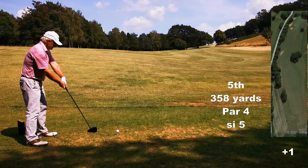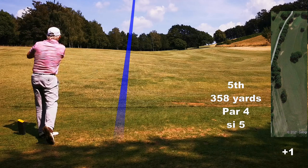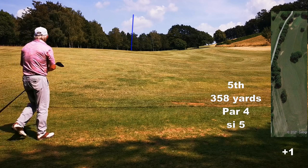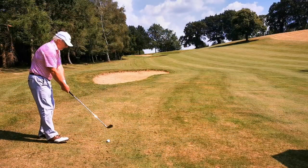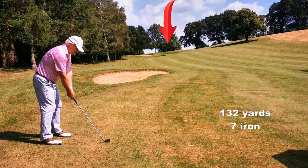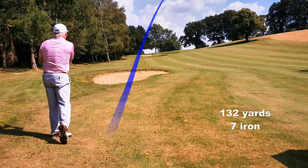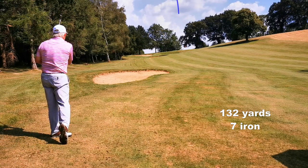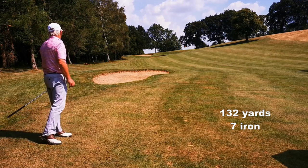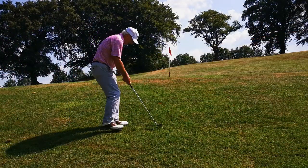Number five, up the hill, it plays a lot longer than the yardage. You've got to keep left because of those trees. So at least the pull did me a bit of a favour here. And I got myself suckered into going for this front flag instead of the middle of the green. So I'm taking the seven. It lands barely short of the green and then runs off to the left. Should never have let myself get suckered into going for a front flag.